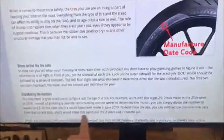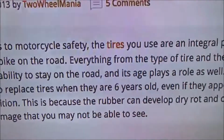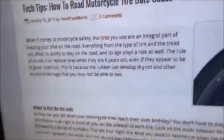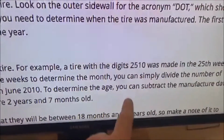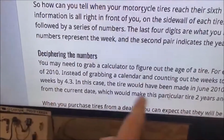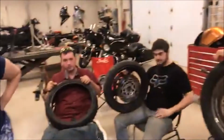The other thing that's a recommendation in here is that you should only use, and I saw this on numerous sites, 6 years is kind of the agreed standard for how old a tire should be before replaced, regardless of tread. Real quick, you find that code, and the example of 2510 was the 25th week of 2010. Whatever that number is, if you divide it by 4.3, that'll get you quicker to find out the month, and so on.